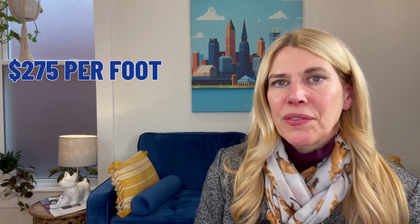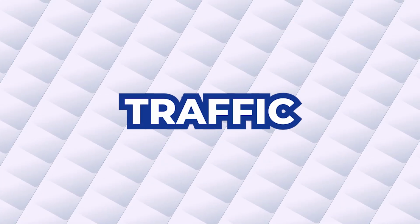And it's pretty typical in that part of town that you'll find homes that are priced around $275 per square foot. Another drawback to living in Prospect, much like other parts of Louisville, is traffic.